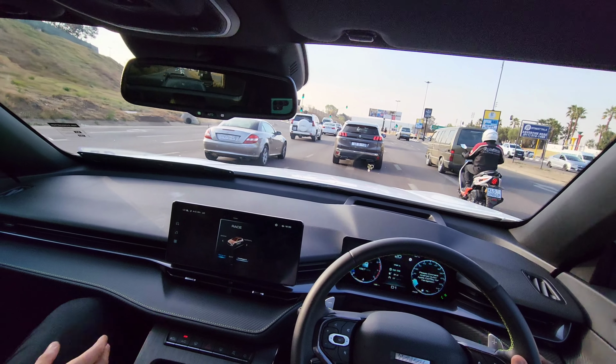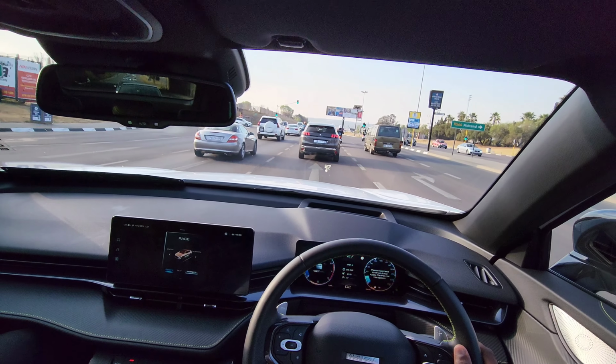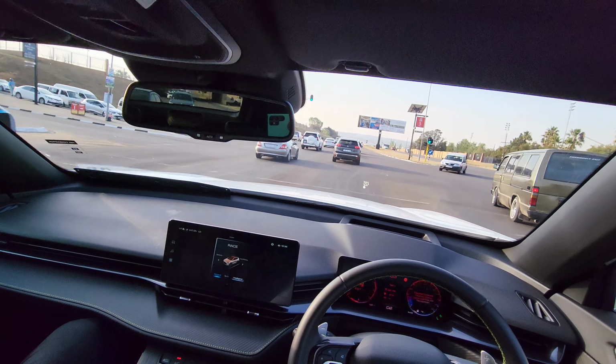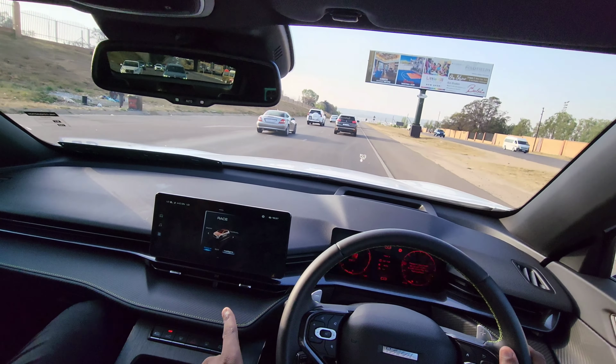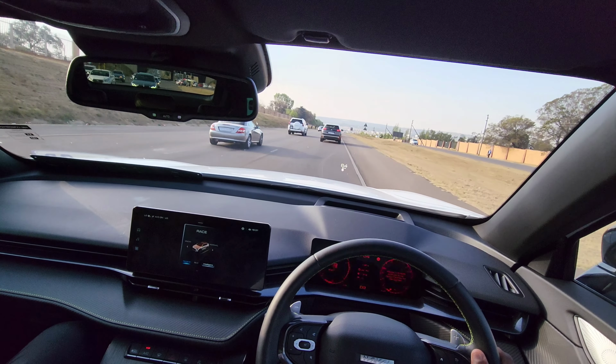But how's your instrument cluster? Look at the instrument cluster. It looks good, man. It looks absolutely good. Can you change between the different modes as well, like if I want a different theme? No, this one is specifically for race mode. Exactly. So they chose not to go with red, just made it blue, a different color.